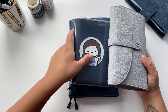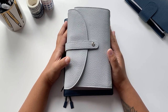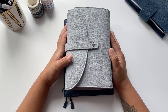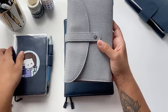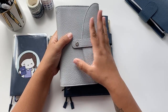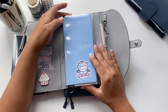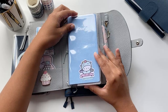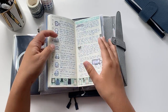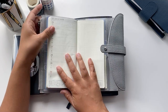I'm gonna start in order from the one that I started using first, and then the ones that I just recently got or started using lately. The first Hobonichi that I started using is the Hobonichi Weeks. It is the smallest of the three, and as the name says, it is a weekly planner. That's why it's called Hobonichi Weeks. I'm going to open an empty page so that you can see the layout.